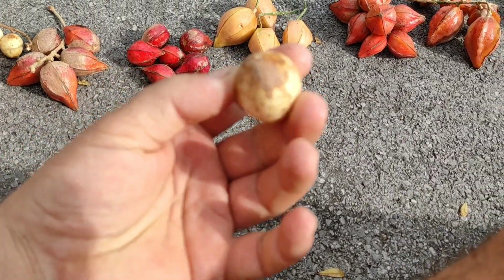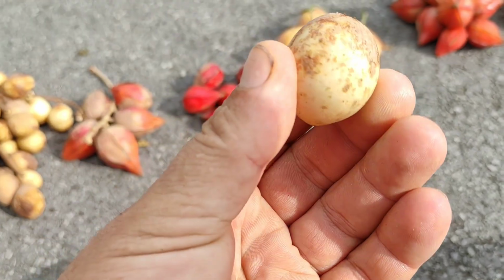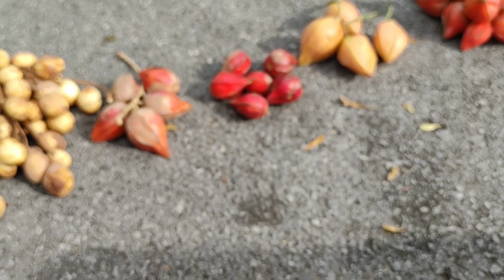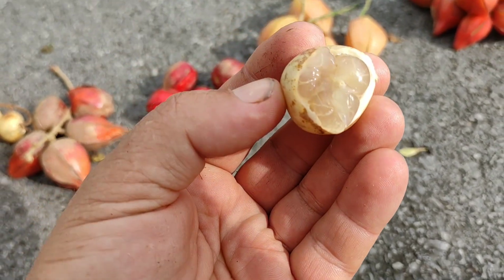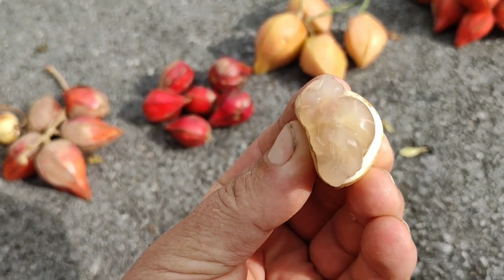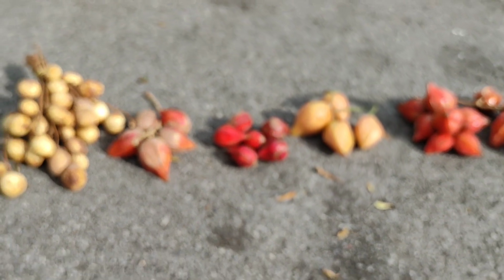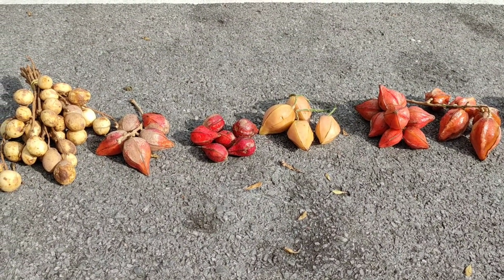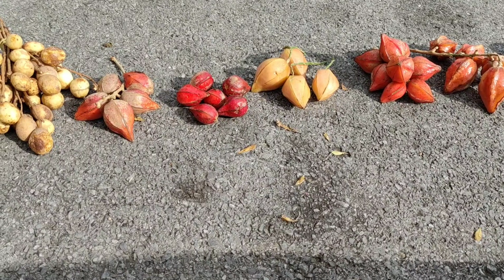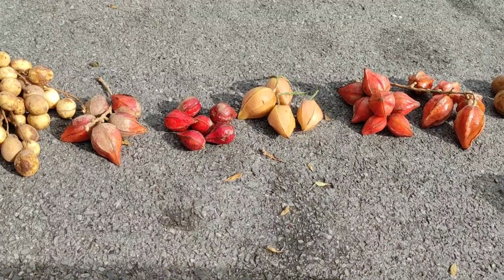Let's try the Rambai, Baccaurea motleyana. It has some nice elongated fruits, not very big for Baccaurea. That's still bigger than a lot of wild species. It has three areoles inside. No, they are not dry, they are very juicy. That's quite typical for Baccaurea. Wonderful. Mostly sweet, but also with enough sourness to have a beautiful balance. And a very nice mild lemony flavor.